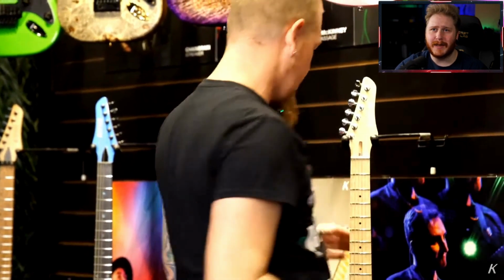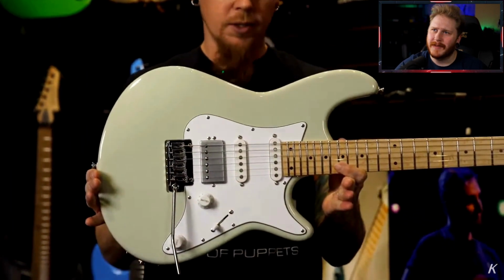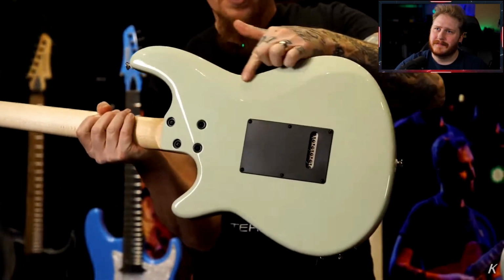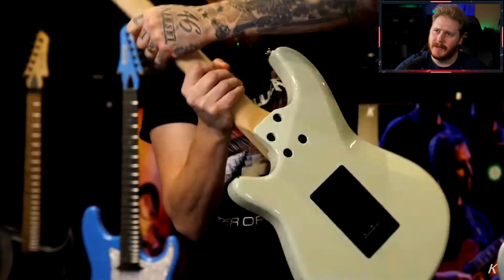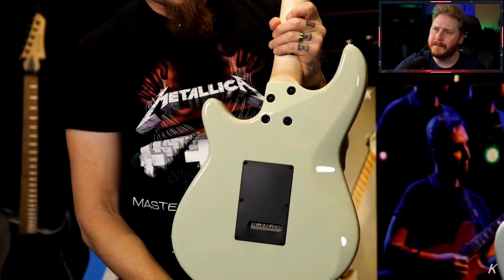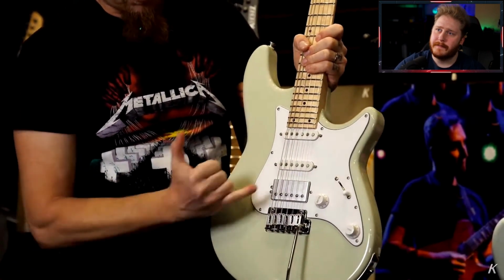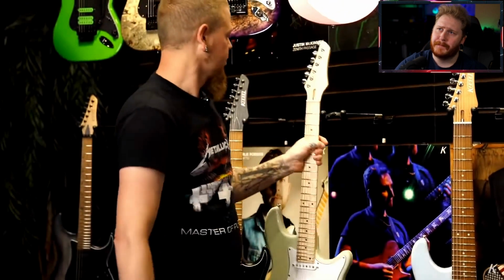Let me show you another example. I'm glad they brought back that rounded body. That is awesome. Just so classy looking. Yeah, nice and smooth. Love the way this looks. You know, the offset body, got a nice tummy cut in there. Super comfortable contour for your neck heel. I was going to say, yeah, you definitely see that nice contour in there. Which makes accessing the 24th fret not a problem at all. This one's loaded with my dad's pickups, Mark singles, a beryllium in the bridge. Definitely a classy looking build.